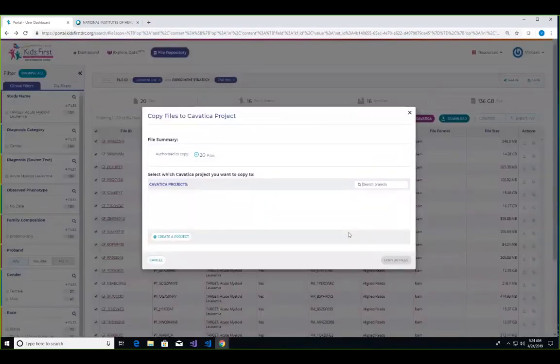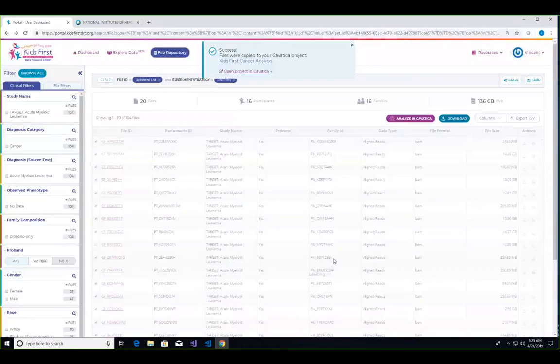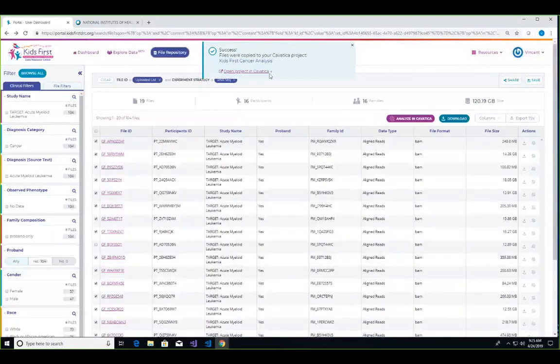So I did that. I will select the Cavatica project I want to push my data into. So let's say I want to select this project. I have two projects in Cavatica now, Kids First Analysis and my project, and I copied these files to Cavatica. And I have success. So now Allison is going to show what we can do on Cavatica once we have pushed these files. So that's it for my demo.